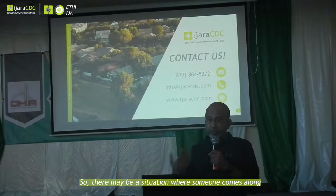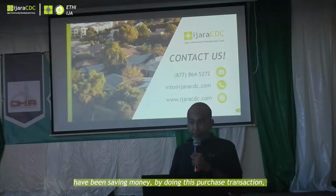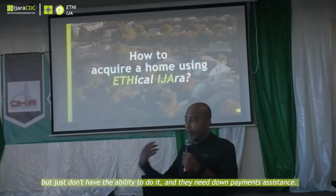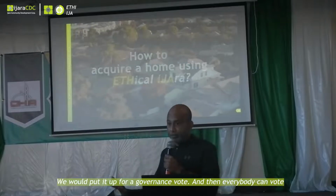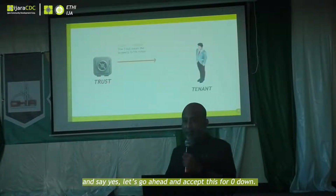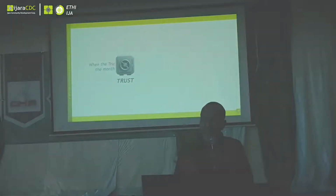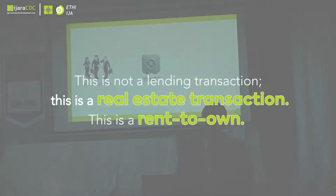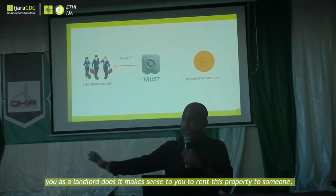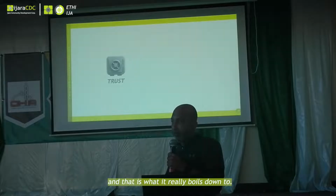So there may be a situation where somebody comes along, can document that they've been paying rent, they're saving money by doing this purchase transaction. Maybe they need to do a small down payment, but they just don't have the ability to do it. Maybe they're getting down payment assistance. We would put it up to a governance vote, and then everybody can vote and say, yes, let's go ahead and accept this with $0 down, right? Because these are not criteria that are based upon traditional lending criteria. This is not a lending transaction, right? This is a real estate transaction. This is a rent to own. So as a landlord, does it make sense to you to rent this property to someone? That's what it would boil down to.